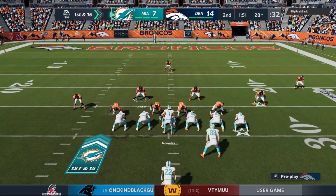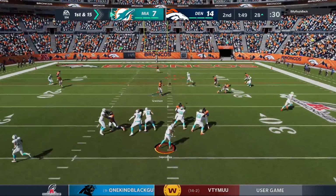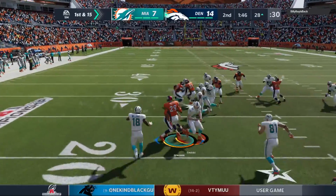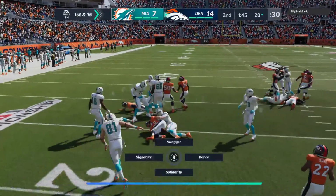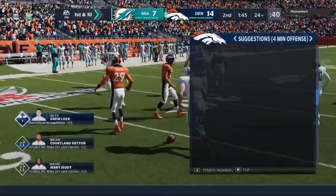That's going to count as that because now it doesn't go on the books, but now they have to make that up again, don't they? He rifles one that's intercepted. Picked off at the 20. And they have the football and will take over at the 24-yard line.